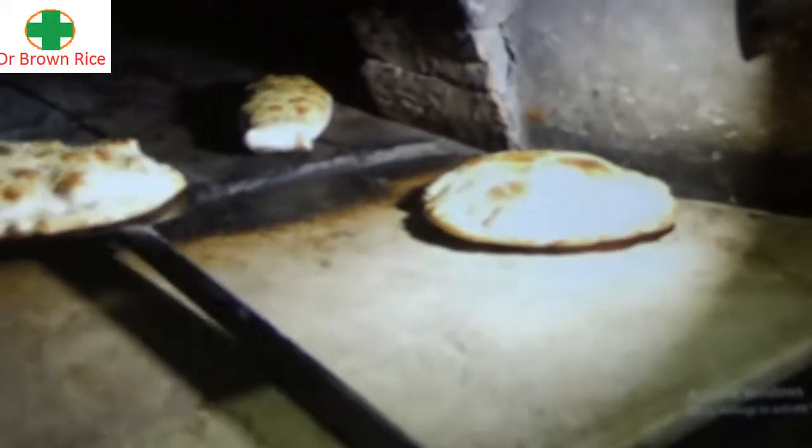You can see them bubbling up immediately, blistering. But I love how this place is totally set up like a takeout pizza joint, pizza place.